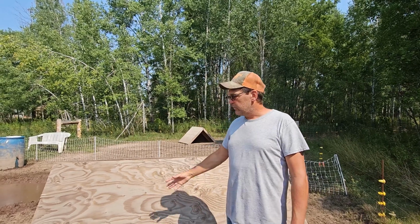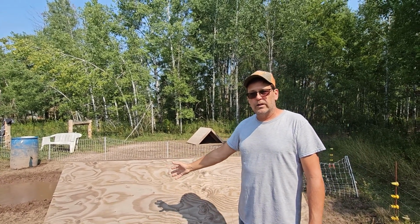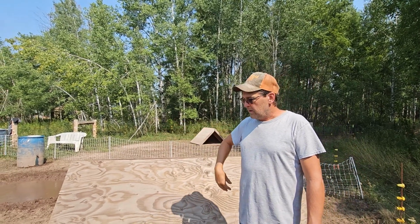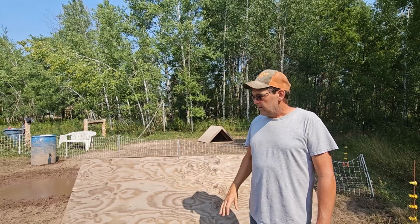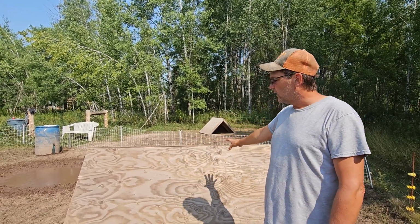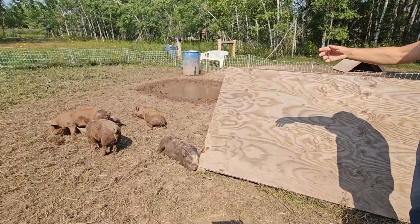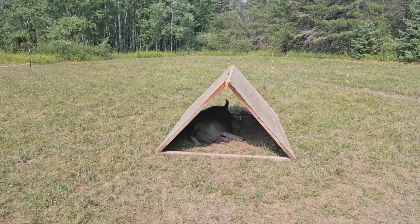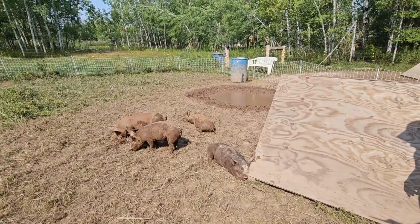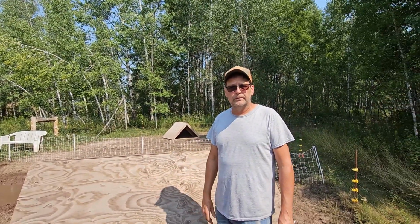The A-frames that we use keep them warm in the winter time. I end up putting a back on the one end to try to keep it a little bit warmer. But this is all they need in the winter time. They do very well in these. And then in summertime, I take the backs off to let the breeze and stuff flow through them. But that was number 3 on our list. They do well in all climates.